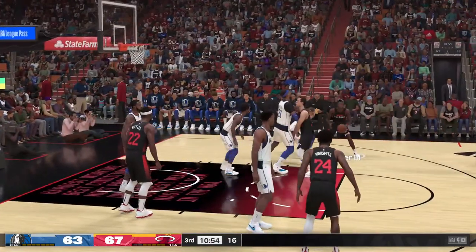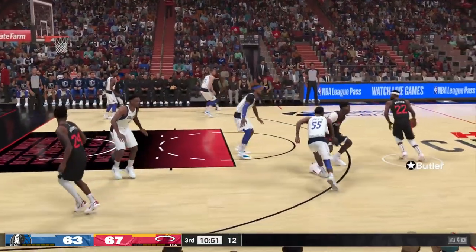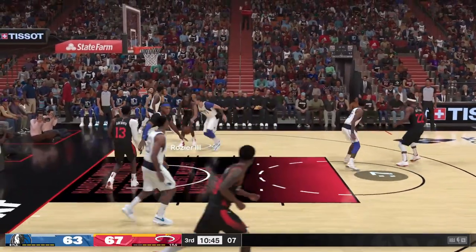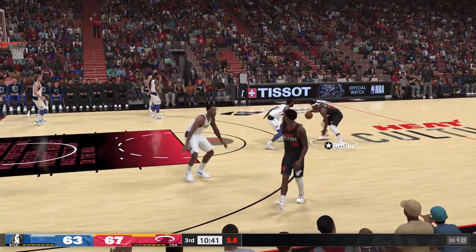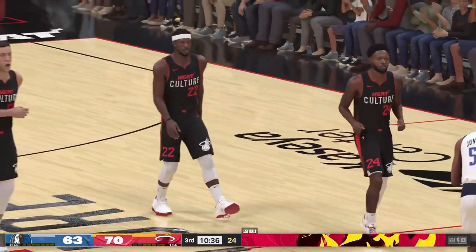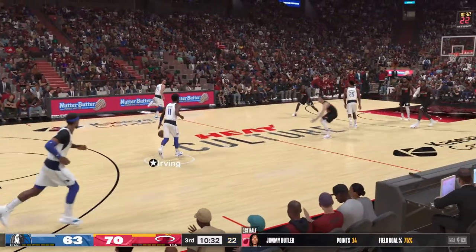On the wing, Rozier. Guarded by Doncic. Adebayo passes to Butler. The pass to Rozier. Here's Highsmith. Just five to shoot. Three-pointer, Butler. Good for another basket. He's put up 10 shots and made 7 of them. Confidence of Jimmy Butler. One of his great strengths.